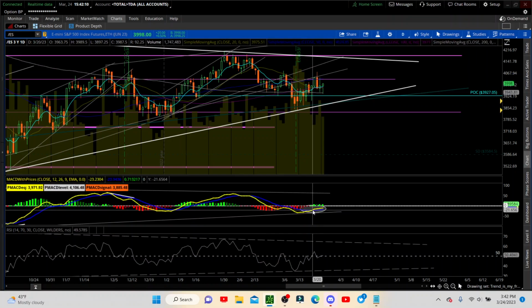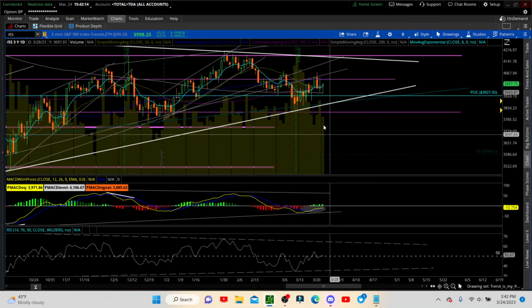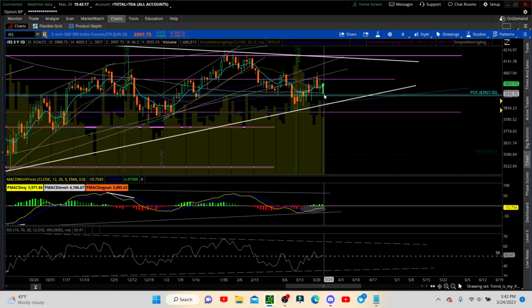We have that bull crossover here. So if you're bullish on the market, this is your setup, and you put your stop underneath this, the point of control, the 200-day moving average.